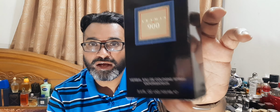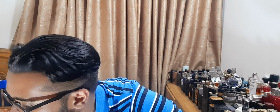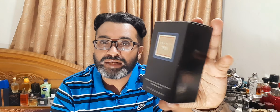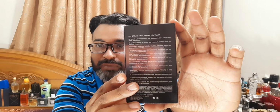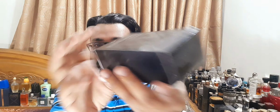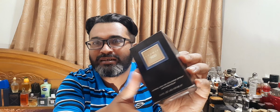So here we go. Aramis 900, standard packaging for all of them. They look like a little bit of the color is different. Let me show you the other two. If you hold them, you can tell they're all from the same line, just they have different coloration and name. Okay, so 900, I don't know what 900 signifies, but this is a 70s perfume, and this is Gentleman's Collection. Yeah, I was correct. Okay, and there's a very simplistic sort of packaging. I don't think this will be faked, but if there is, then sorry about that.